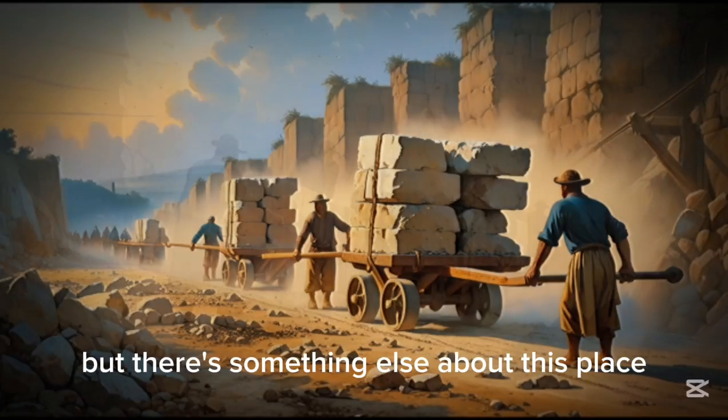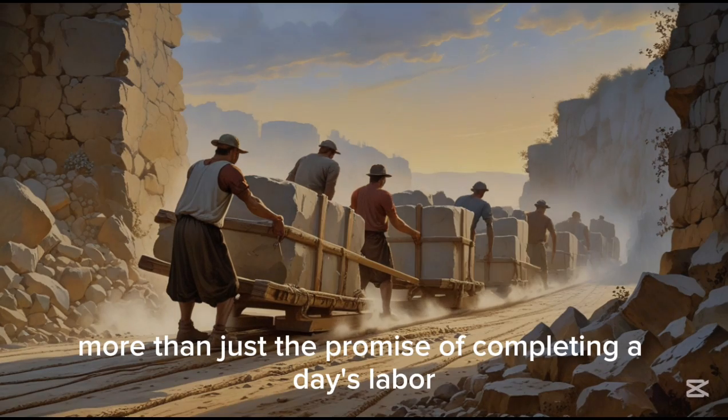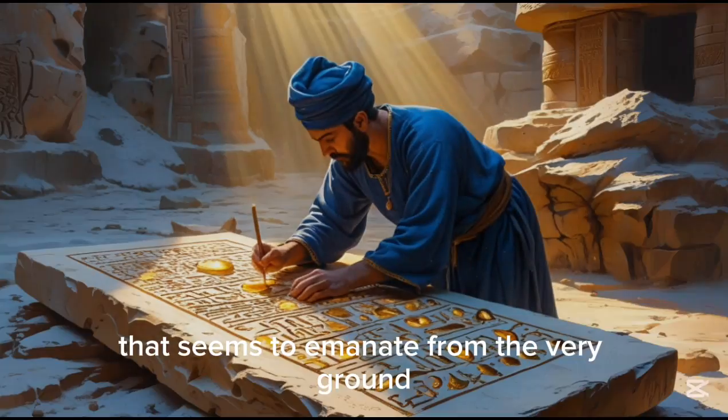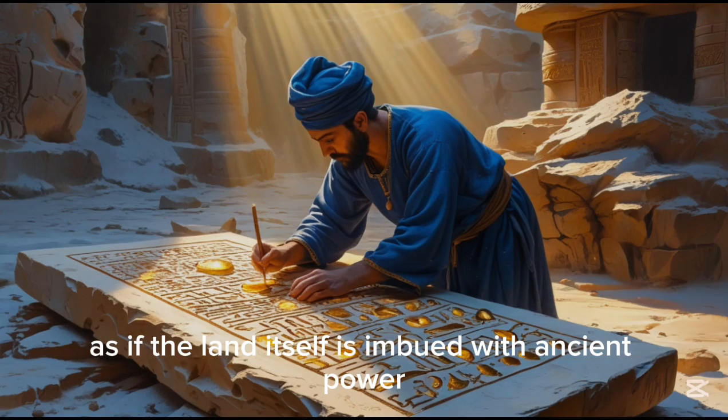But there's something else about this place that's different. The air feels charged with something more than just the promise of completing a day's labor. There's a hum of energy here that seems to emanate from the very ground beneath your feet, as if the land itself is imbued with ancient power.